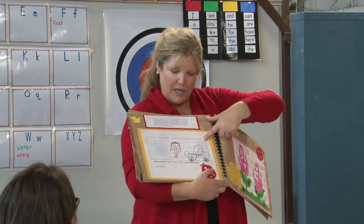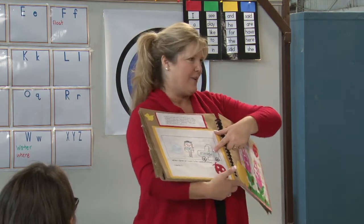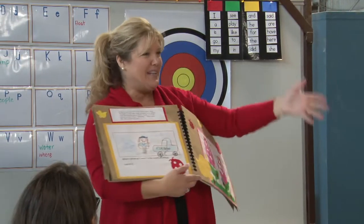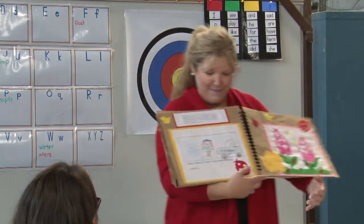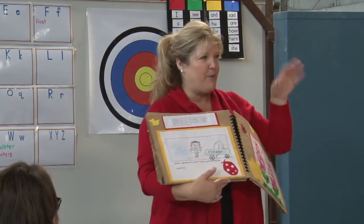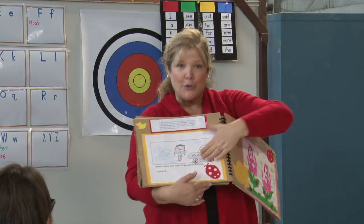It asked her, like, says, when I grow up, I want to be, and she wanted to be a policeman, or policewoman, I should say. So it was kind of cute because that's not what she wants to be now. Not even close to that. But it's just fun.